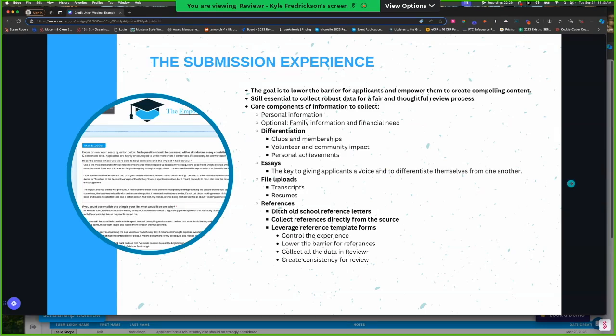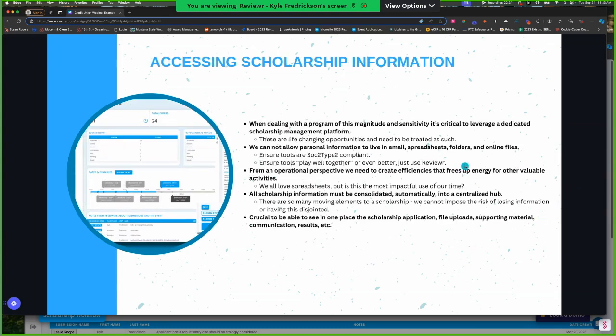So I talked about the modern experience. I think it should be pretty clear at this point from an applicant's perspective how modern and engaging that is, but they're a third of the puzzle, right? Your team, operationally speaking, and then your review committee are 75% of the program, if not more. So what does that look like? First and foremost, we have to ensure data security and privacy, right? Let's just cut around the red tape. You're a very regulated industry.